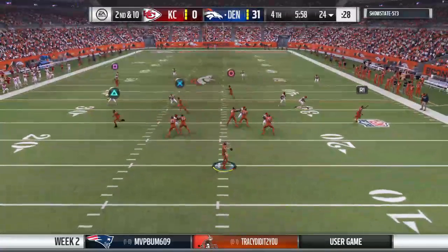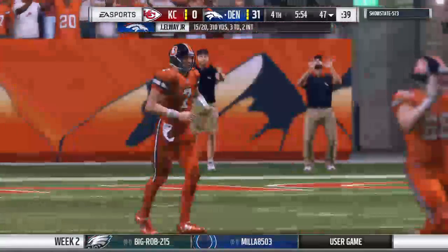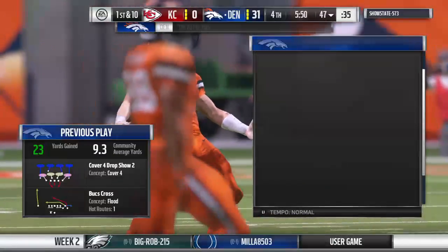Now they'll throw here out of the gun. Oh, he's got a man wide open, complete. 23 yards on the play. So there on that play, offensively, they ran the crossing route. Defense was in zone coverage.